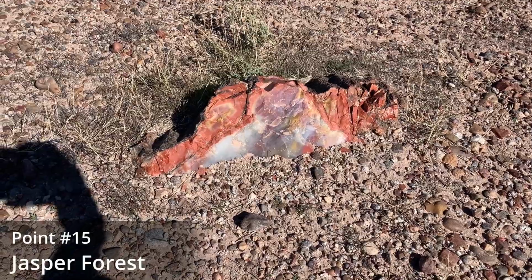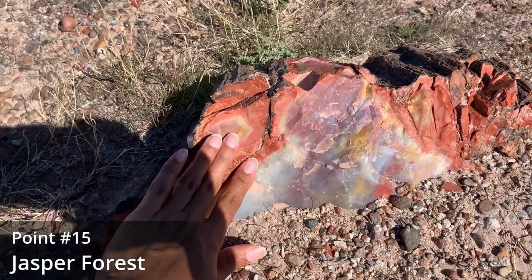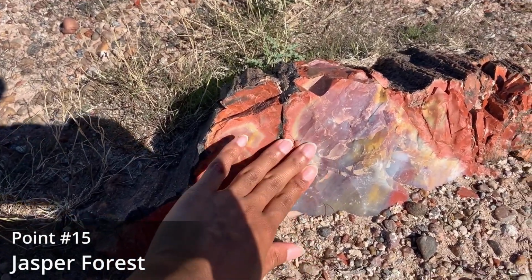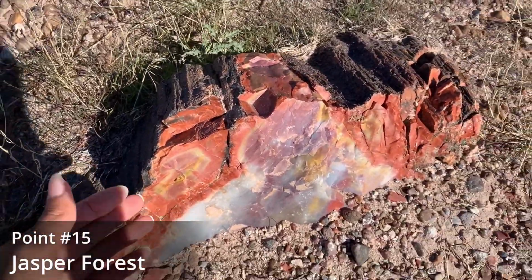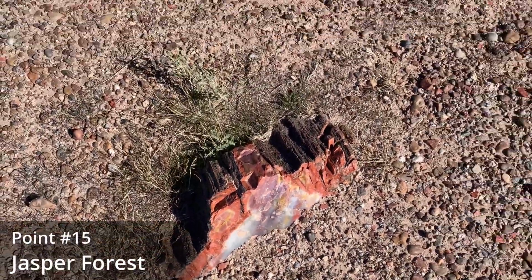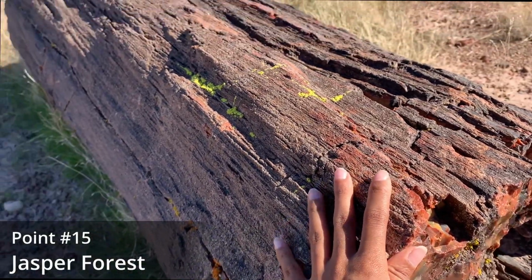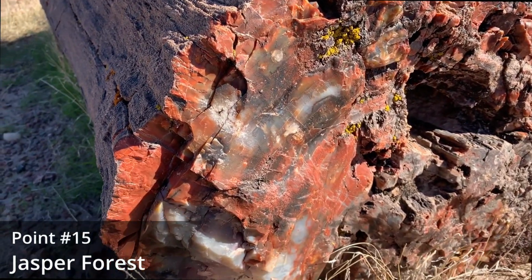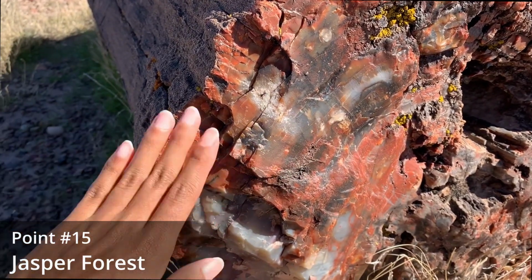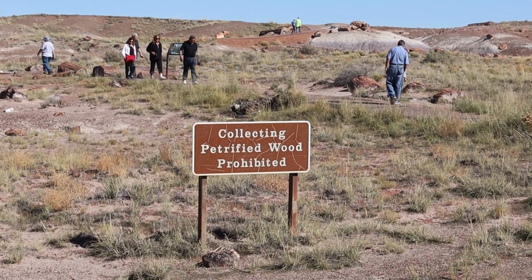This piece is so gorgeous. There's so many colors. Blue, purple, yellow, red. And it's so cool because it's like the stone is on the inside and then on the outside is still wood, or at least that's what it looks like. So this is a perfect example of a log that's still in its log shape and it still looks like wood on the outside, but then when you see the inside of it, it's stone and it looks like a totally different material.